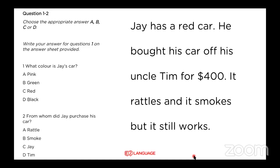Good. So Deepak, the answer will be not the words, but the letters, remember? It says here, choose the appropriate A, B, C, or D. So we're writing the letter, not the word. Good. Let's have a look. This is dead simple. What color is Jay's car? It's red. C, one C.